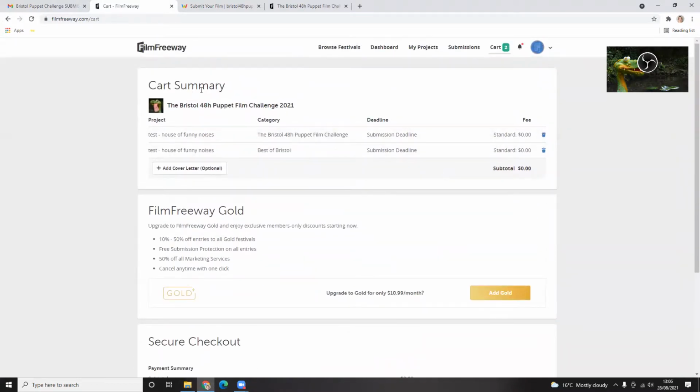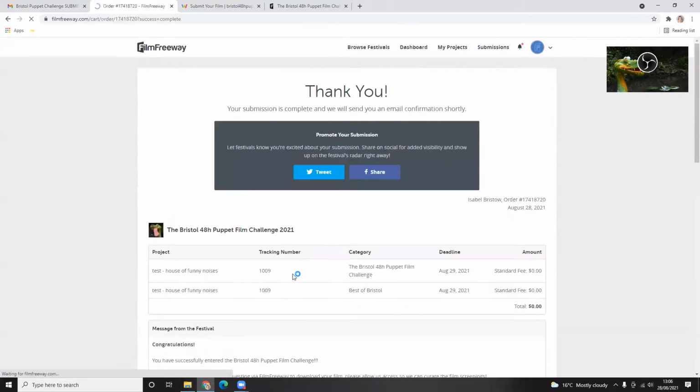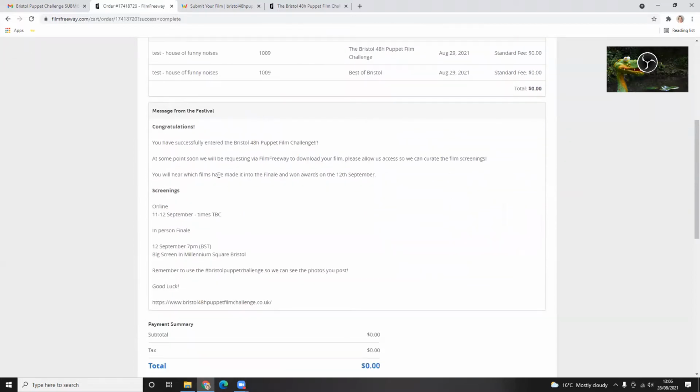So when you get to your cart summary, you've got all this there. You're going to come down here to secure checkout. Doesn't really matter because there's no money. And you're going to go to complete order. Woohoo, thank you. Your submission is complete and we will send you an email confirmation shortly. You've done it. You've submitted your film to the Bristol 48-hour Puppet Film Challenge. You'll get this message here at the bottom that will give you more details on screenings and things like that. But all this information can be found on our website.